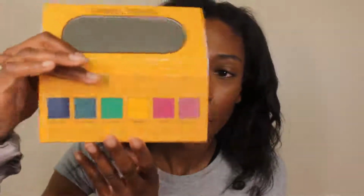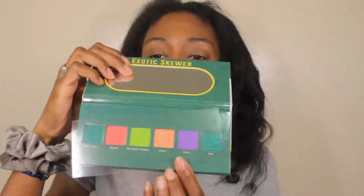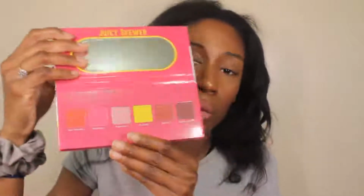This is what it looks like. Then I have the tropical skewer. Here's what it looks like. Then I have the exotic skewer, the green one, with of course the poppy cool neon green. And last but not least, we have the juicy skewer, which is the more red tone one. So these retail for $20.99 each, and this bundle is $70.99. Let me change my battery and we'll get to it.